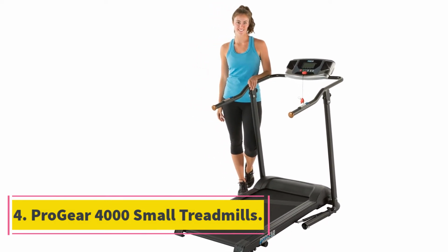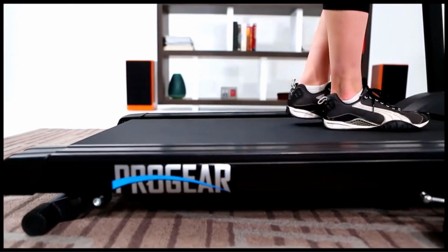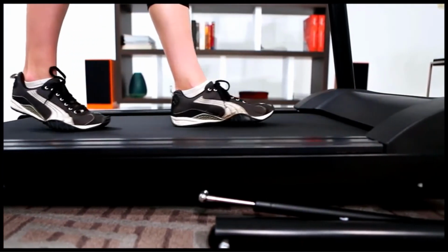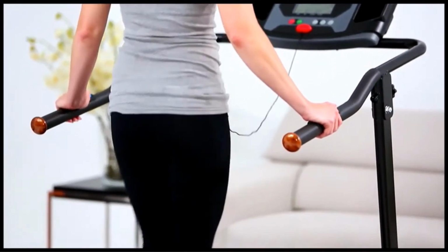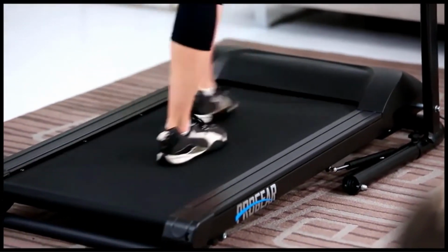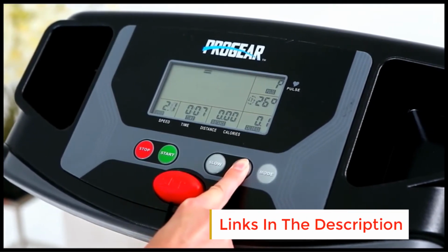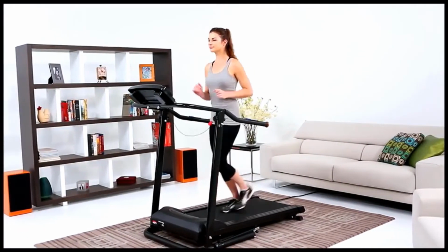At number 4, ProGear 4000 Small Treadmills. The ProGear HCXL 4000 electric treadmill is an ideal fitness machine for senior citizens. It comes with amazing features that will surely make your workouts achieve the most satisfactory results. If you really want to get a machine that will make it easier for you to get the best from your fitness program, you should not hesitate to consider this product. You will love its extra long safety handles with a length of 18 inches, which is longer than usual treadmill handles. These quiet treadmills for apartments is a folding treadmills for small spaces.